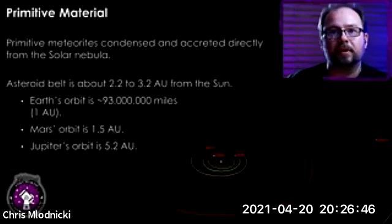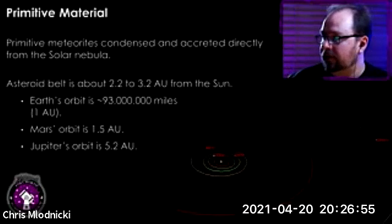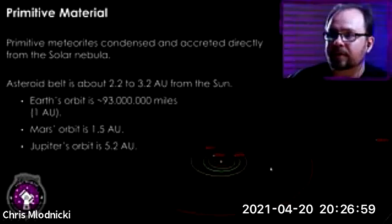Mostly in the asteroid belt, but also further out. It depends on temperature. The asteroid belt is about 2.2 to 3.2 AU from the sun, so between Mars and Jupiter in this general area.